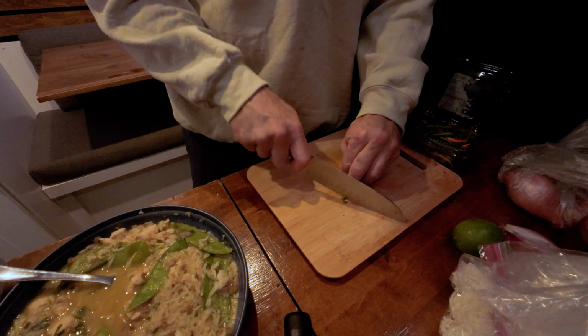Just realized I almost forgot the most important part, the Thai peppers. Just chop up a couple of these real quick and then throw them on top. Make these delicious.